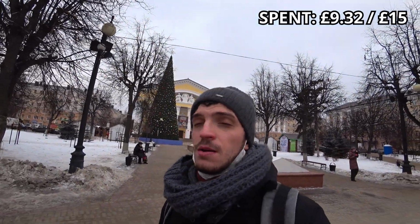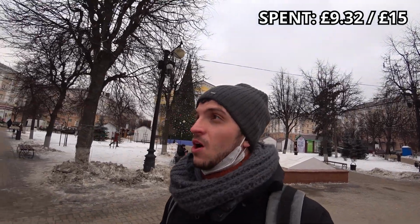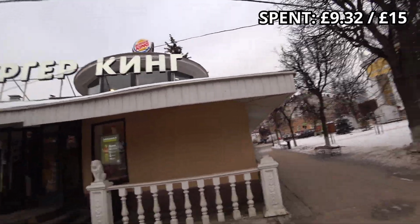Okay, so the lunch that I just had was pretty good, filling, and pretty cheap as well. But I think I still have some room for a small cheeseburger. Also, it will be interesting for me to find out how much Burger King is here in Russia, especially here in Kaluga.